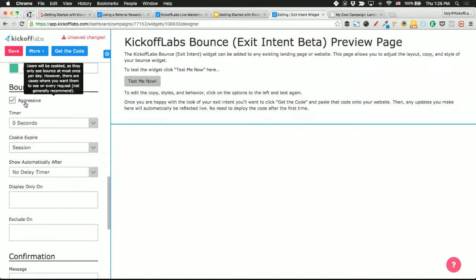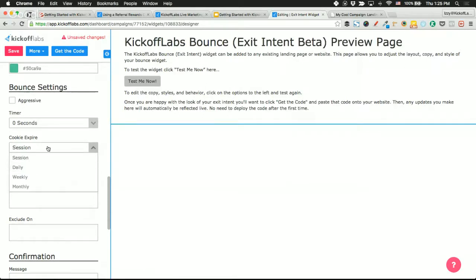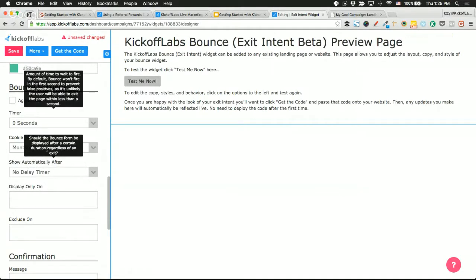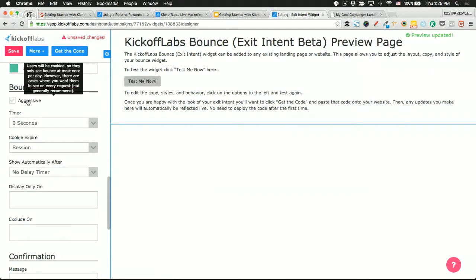All right, in case you were placing this exit intent on your website or your blog, you probably wouldn't want to have this aggressive, because it's always going to be popping up for people no matter what. If they reload the page, it'll pop up again, and it's going to frustrate your own users. So if I am placing this on my homepage or on my blog site, I would take off the aggressive and put a cookie expire, maybe weekly. So they'll only see it once a week or once a month, as opposed to each time they load the page. But like I said, for a landing page, you probably want to use the aggressive setting.